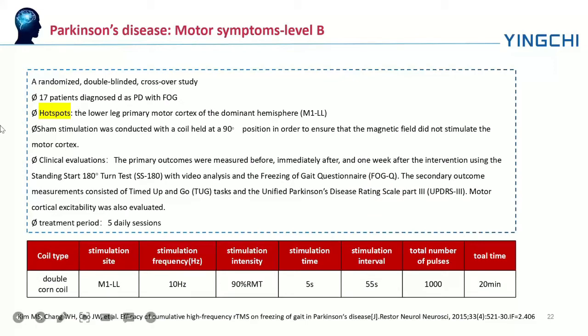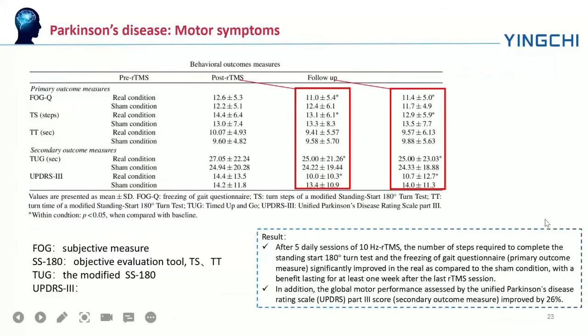This is a randomized, double-blinded crossover study. 70 patients diagnosed with PD were recruited in this study, and the lower leg primary motor cortex, which is the M1 of the dominant hemisphere, was stimulated. They were treated for 5 daily sessions with high-frequency rTMS by a double cone coil.